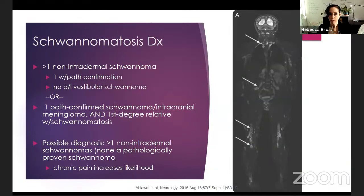So the diagnosis of schwannomatosis is kind of complicated. Basically, you have to have more than one non-intradermal schwannoma, one with pathologic confirmation, and no bilateral vestibular schwannomas. Or you can have one pathologically confirmed schwannoma or intracranial meningioma and a first-degree relative. And then there are possible diagnostic criteria. Chronic pain increases the probability that the patient actually has schwannomatosis, because, as I mentioned, chronic unremitting pain along the lines of fibromyalgia is highly associated with this disease.